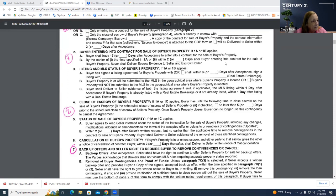Okay, so paragraph 2B, and I'm only even going to say this because I recently had an agent of long time practice who didn't know this: whatever amount of days this is, 17 days, at the end of 17 days, the buyer is supposed to either remove the contingency or cancel. Okay, but as you and I both know, neither one usually happens. And so they keep that contingency until either they remove it or we cancel the contract. They will have a contingency to enter into contract for sale of their property. Okay.